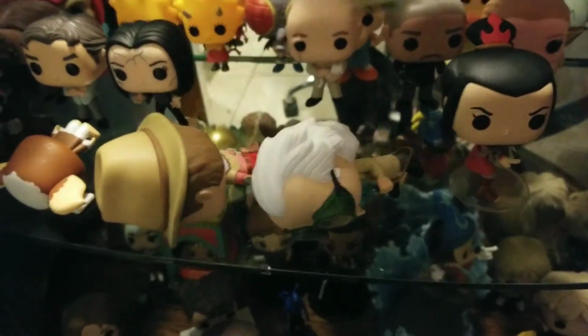I love James Bond. So I really should have a James Bond, but I do not. I want to get Quantum of Solace because I have that poster over there, and that's from Quantum of Solace, so it makes sense to have that version of the character.